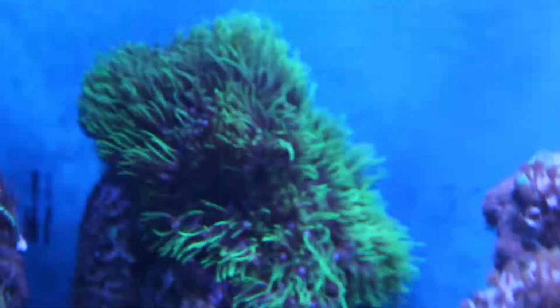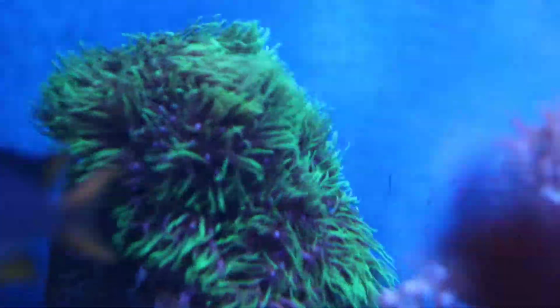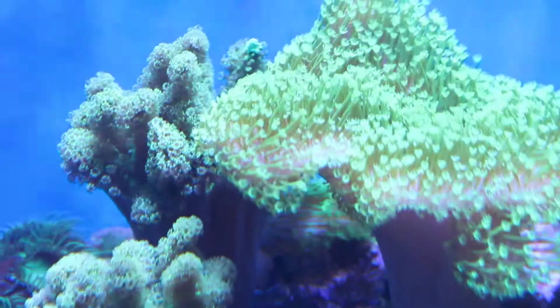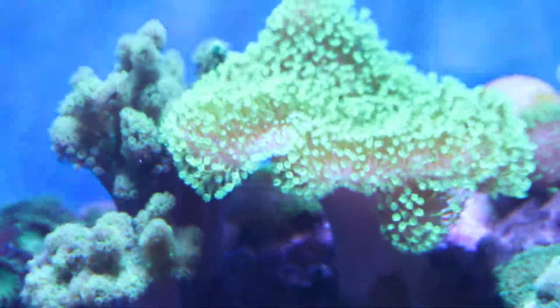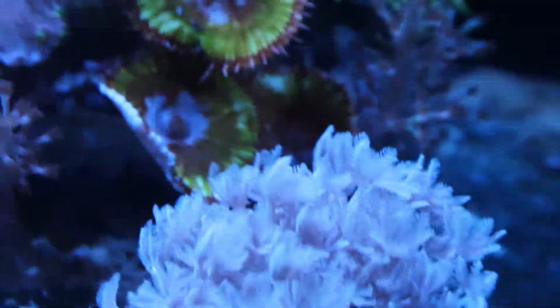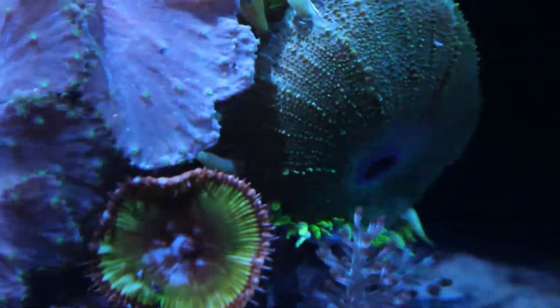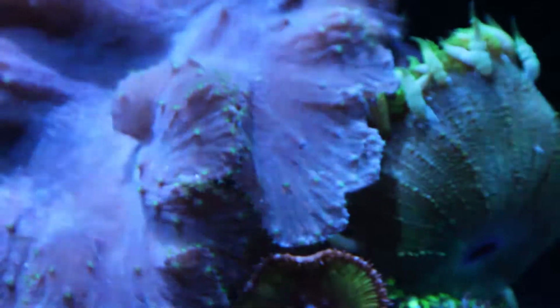Along with the LPS, I still got a bunch of softies, like the common green star polyps. I got a bunch of leathers, a neon toadstool, among others. And even pom-pom Xena. Here's some more shots of the grandies, along with my rock flower anemone and cabbage coral.